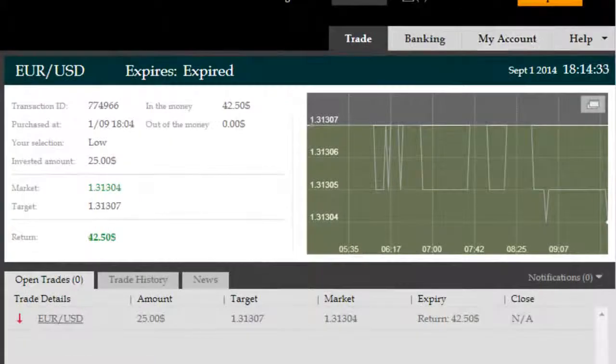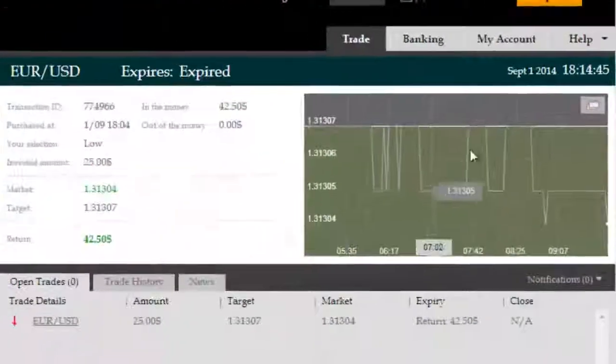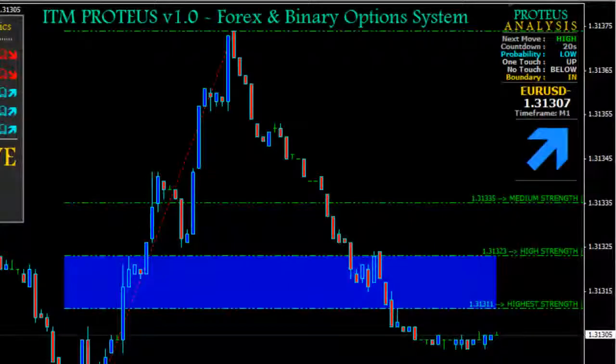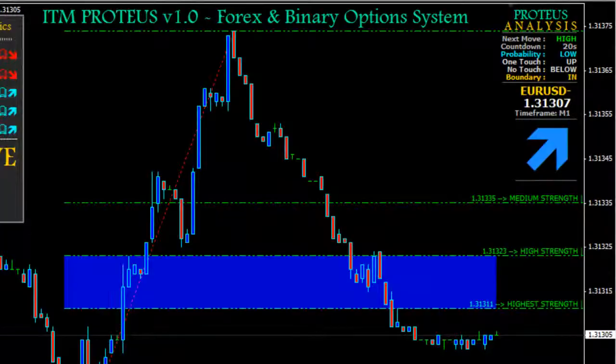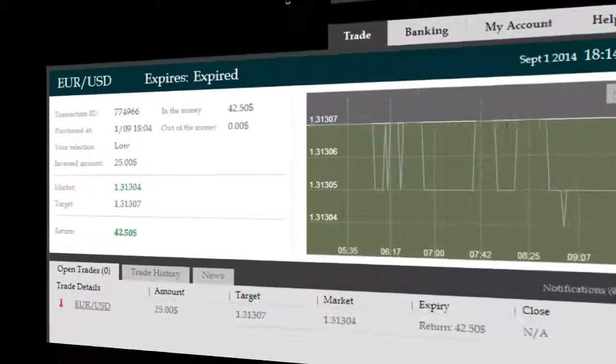All right, it is now 18:14:34. We're looking at this old trade here that expired in the money earlier on. Let's see if Proteus has an opportunity for us. We're looking at a low probability move to the long side, the high trade, pointed to by ITM Proteus. However, it does carry low probability, and as we discussed earlier, in the moderate to conservative strategy that we follow here on these trading sessions using Proteus, low probability trades are to be avoided. So we'll come back again in the next interval.